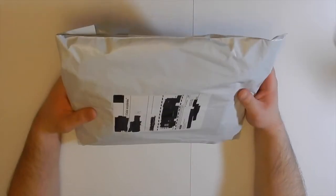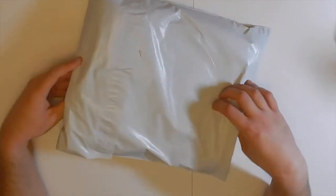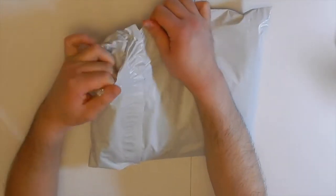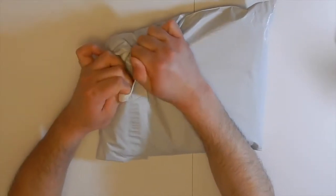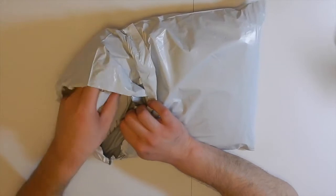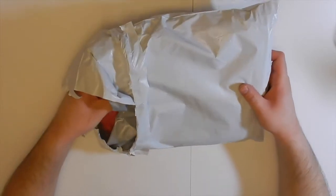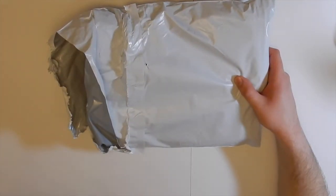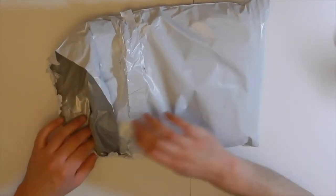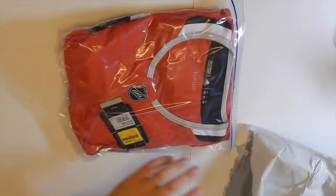I have a package here from Pro Hockey Life. Ordered it online the other week, and we're gonna see what it is. So, Pro Hockey Life has sales, especially around February or March, because it's the end of the season. Take that out. So usually end of minor hockey season is in February, March era. And obviously in April, they have really good sales as well for jerseys. Okay, so this jersey was a really, really good deal. Let's see what it is here.